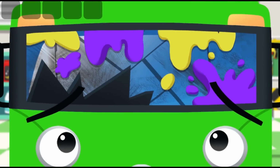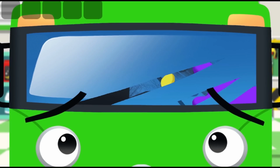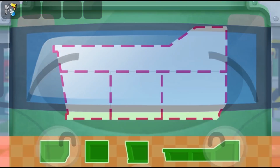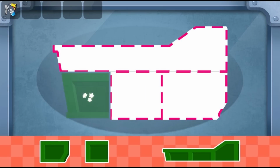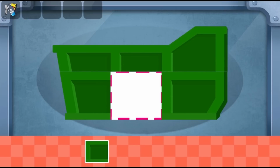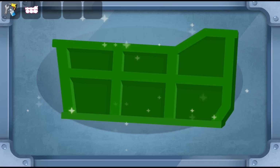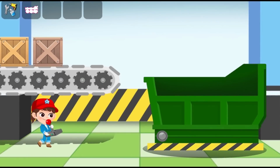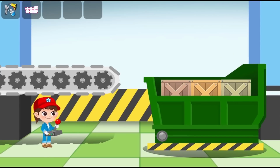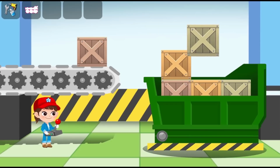Clean the glass. That's amazing! Put all the stickers on. Good job! Load all the stuff into the container. Thank you.